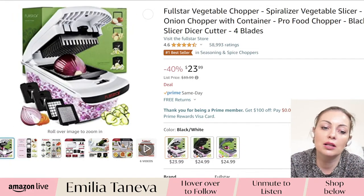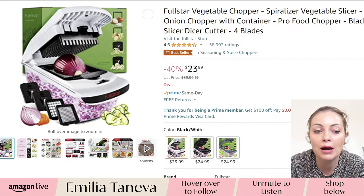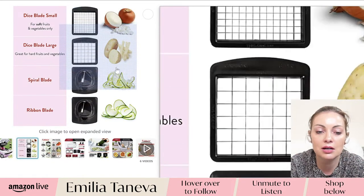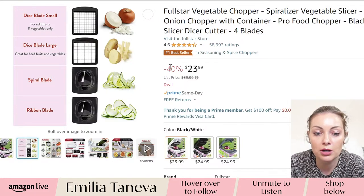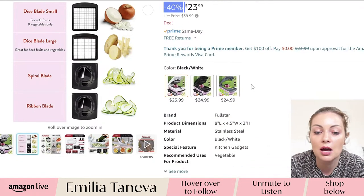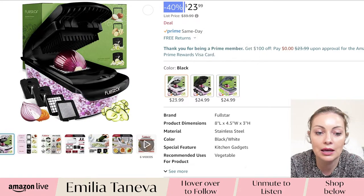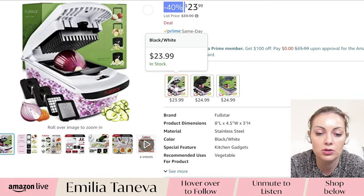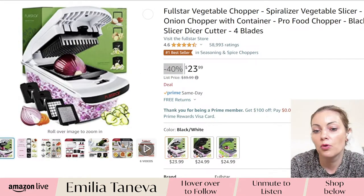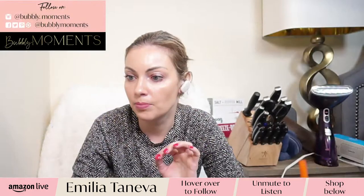So something that you definitely need for your home if you're doing a lot of cooking and meal prepping, it will definitely make things easier and more efficient. 40% off, number one bestseller in seasoning and spice choppers. Comes in 3 different colors, so it's available in gray, in black, or in white. So 3 different colors to choose from. Almost 59,000 positive reviews for this chopper by the Fullstar brand.